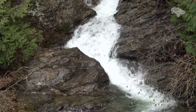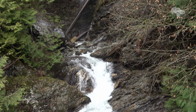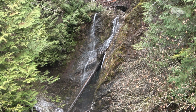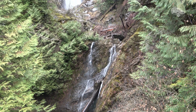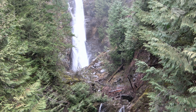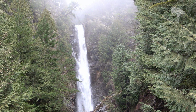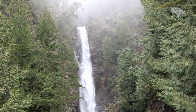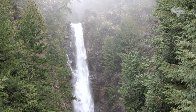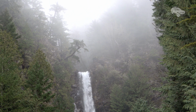Sucker for waterfalls, but this one is just wow. Wait for it. There. And then off into the above.